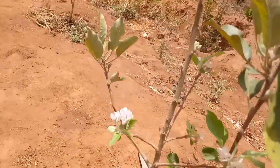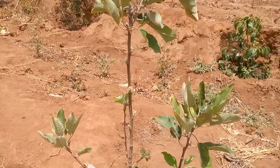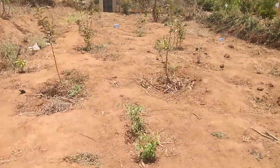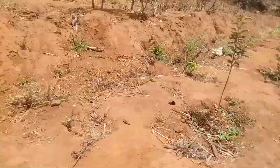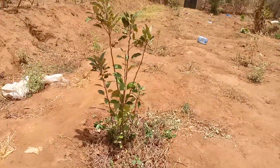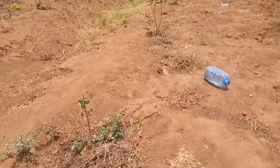So it is quite interesting. This is wambugu apple, and I have 36 of them all this way. Not only this one is growing and giving flowers, we have another one that has given an indication of giving some flowers.